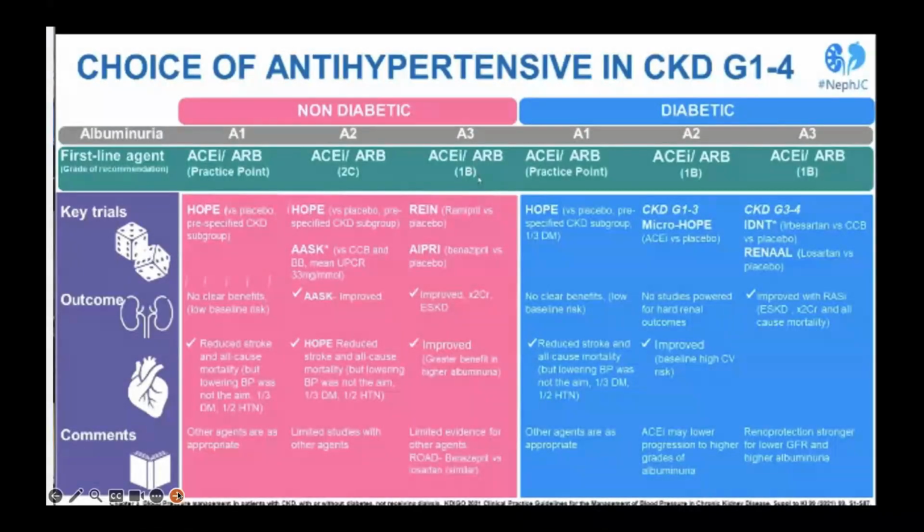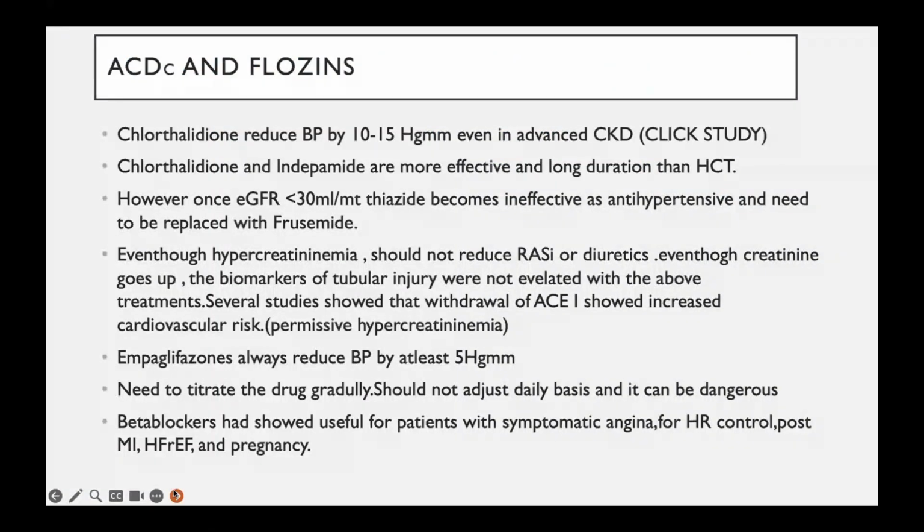So, choice of antihypertensives in CKD patients, even in non-diabetic and diabetic, both ACE inhibitors or ARBs, not both together. ACE inhibitors or ARBs is the first line drug. And the HOPE trial showed that even non-albuminuric patients are recommended ACE inhibitors or ARBs. That is A1. For A2 and A3, KDIGO anyway recommends ACE inhibitors or ARBs, but with other trials, the A1 group also, they recommend ACE inhibitors or ARBs as the first line drug.